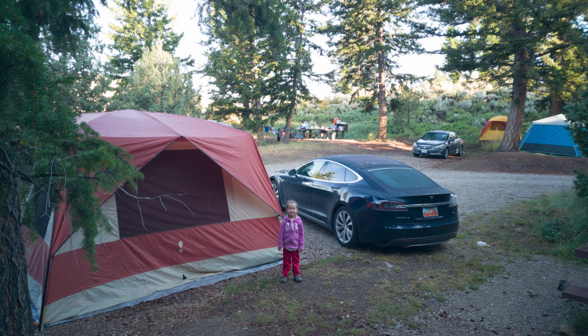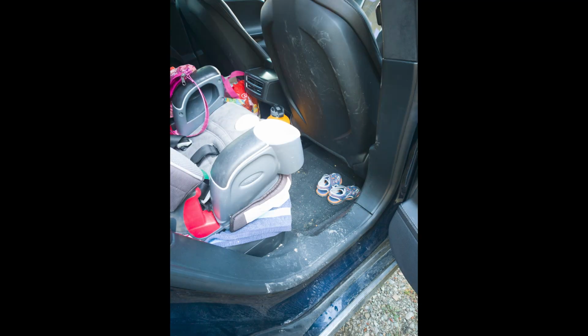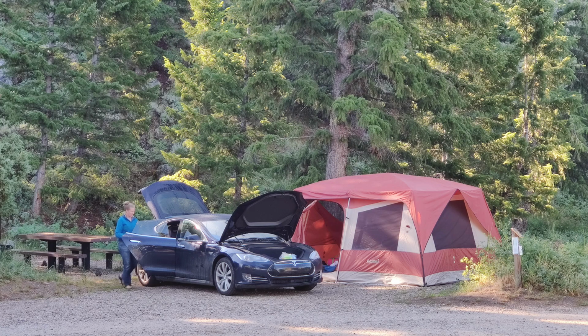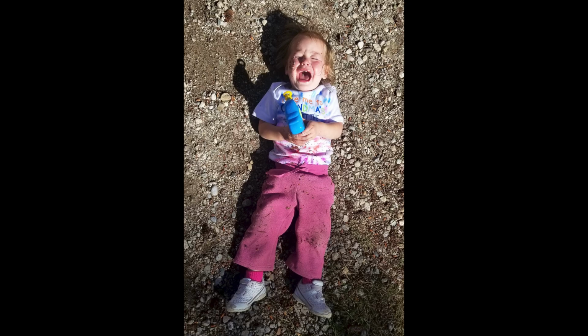In fact, it rained a lot on this trip, which degraded the cleanliness of our car somewhat. But that's perfectly fine to me because the way I see it, a car is just there to enable our fun adventures and making great memories.